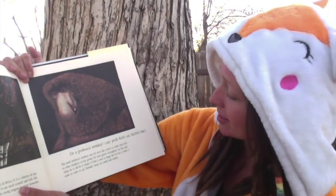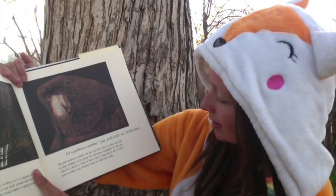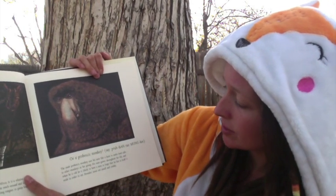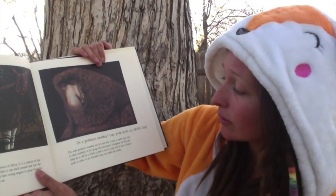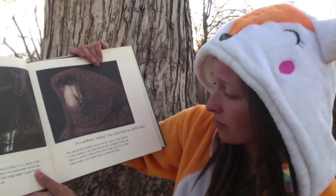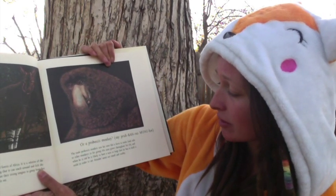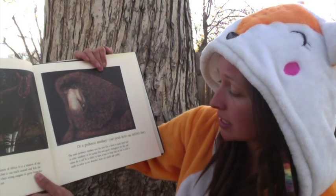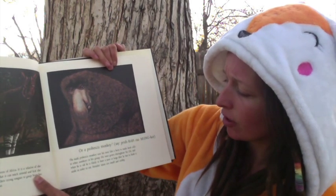Or a proboscis. Well, this is a proboscis monkey. The male proboscis monkey uses his nose like a horn to make loud calls to other monkeys in his group. His nose grows throughout his life, and when he is old, he is likely to have a nose so large that he has to hold it aside in order to eat. Females' noses are small and stubby.